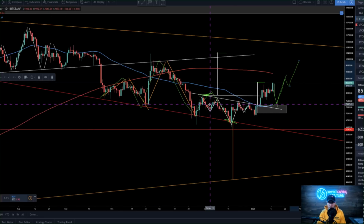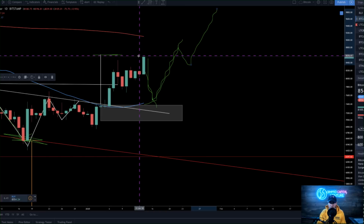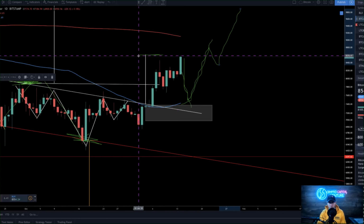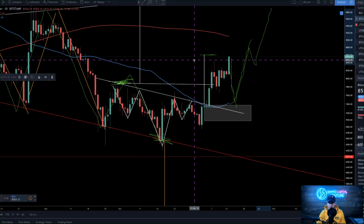There's a lot going on, but right now it's at just a resistance area. It's very simple. $8,600 is a resistance area for Bitcoin. Let's see if we get momentum for breaking through that $8,600. So besides that, I'm going to briefly mention this.